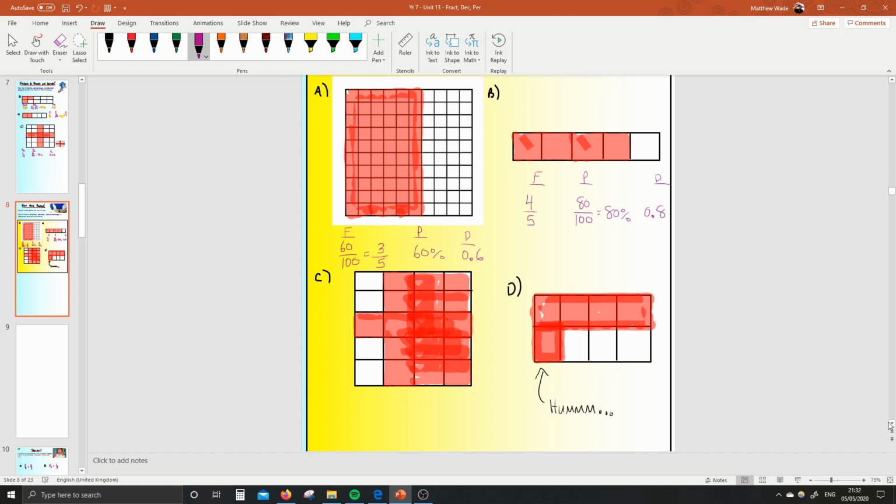This guy here is a weird one as well. Let's try it out. So we've got fraction first of all. Fraction.